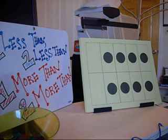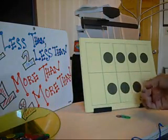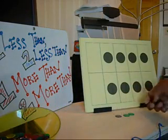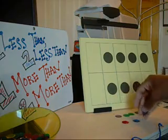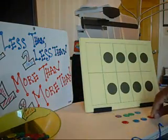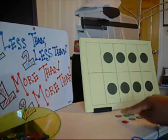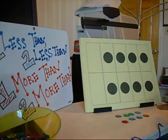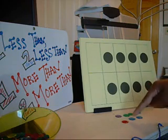So here we have the number 8. So again, we have children create the number 8. 1, 2, 3, 4, 5, 6, 7, 8. Ask them what the number is. What number is this? Oh, this is number 8. How do you know? 1, 2, 3, 4, 5, 6, 7, 8. So 1 less than. 1 less than 8 is, take away 1, 1, 2, 3, 4, 5, 6, 7.